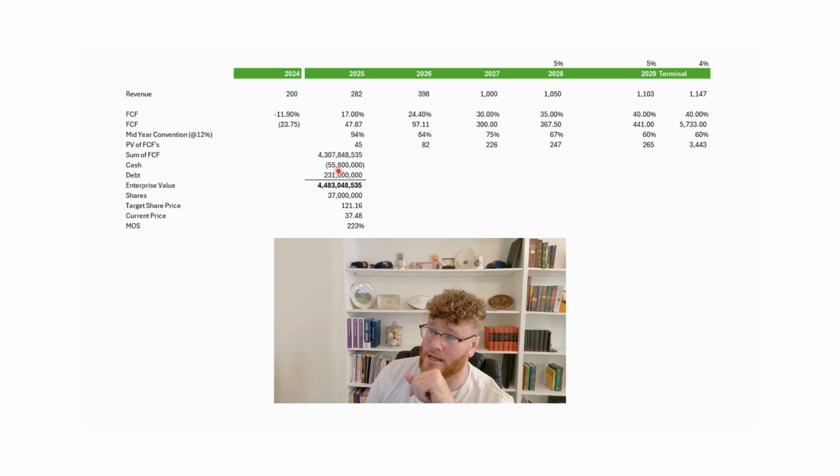Oh wait, I think I might have skipped over enterprise value. So you take the sum of the free cash flow and you subtract cash, because you could theoretically take that cash, pull it right out, and use it to pay the debt. So it would be 231, which is the debt, minus the 55 in cash, plus our sum of present value of cash flows, which is equity. So these are the steps from equity to enterprise value, right? 4.3 is equity value, less cash plus debt gives enterprise value. Now we're at 4.4 billion.